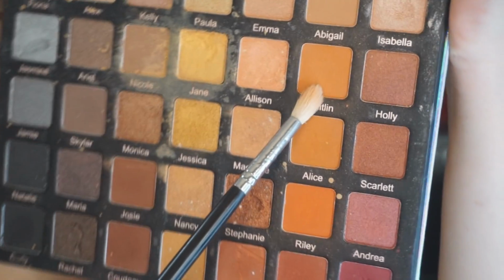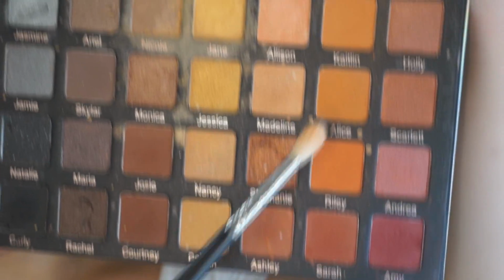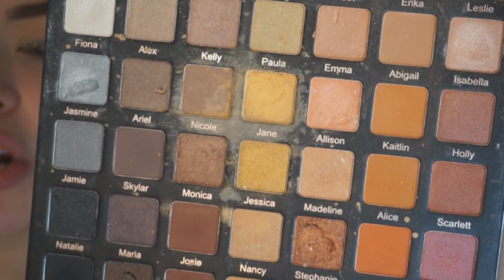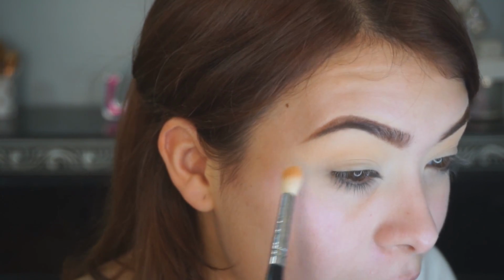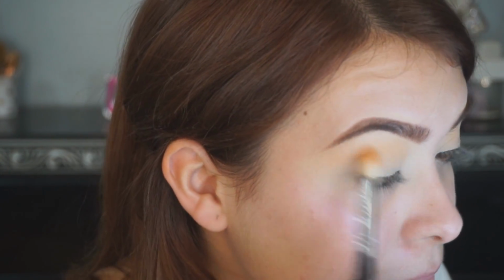Okay, next I'm going to take the shade Caitlin, which is lighter than these oranges. It's a very light, subtle orange, which is very pretty. I'm going to take it with the same brush and apply it just below where I applied the shade Erica. It's still going to be a little bit above my crease. I want this color to pop out when all the colors are added.